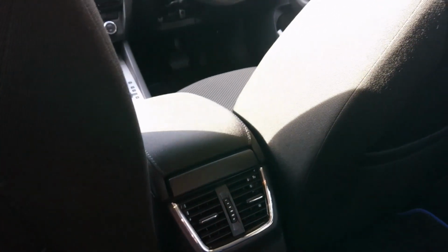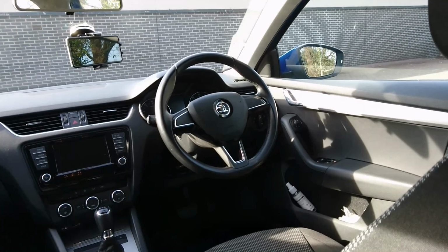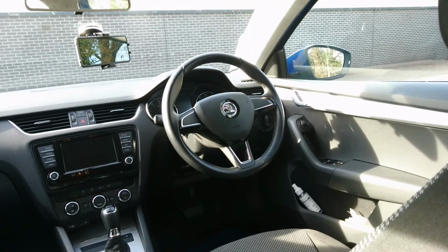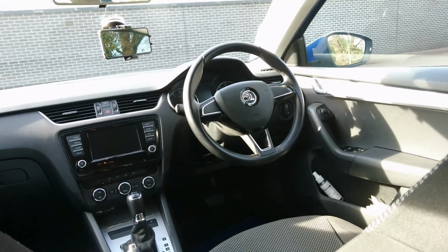Industrial rear windows, of course, and this isn't the S model. I think that only has manual rear windows. One thing that's a bit mean, and you can see from this steering wheel, you don't get buttons for the infotainment system on the steering wheel. You can see there are none. You have to go up to trim to the Elegance or the SEL to get that.